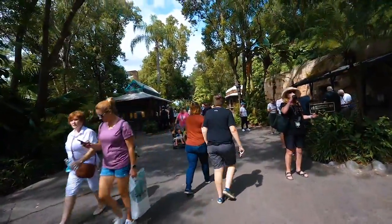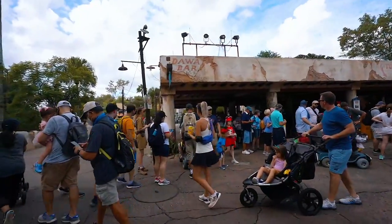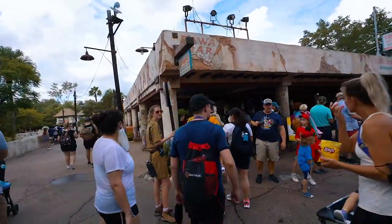It does seem a little bit crowded here today on Sunday. It might be a little bit TMI, but I feel like my shirt's so soaked, I just went in a shower or something. I'm a little sweaty. It's kind of disgusting. It's Florida, though. For some odd reason, Animal Kingdom is really packed today. Safari's line is all the way down here.